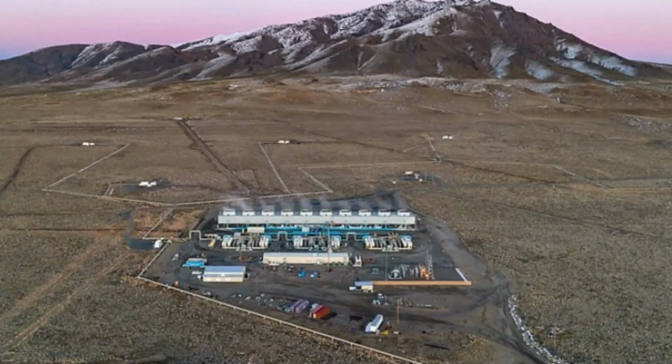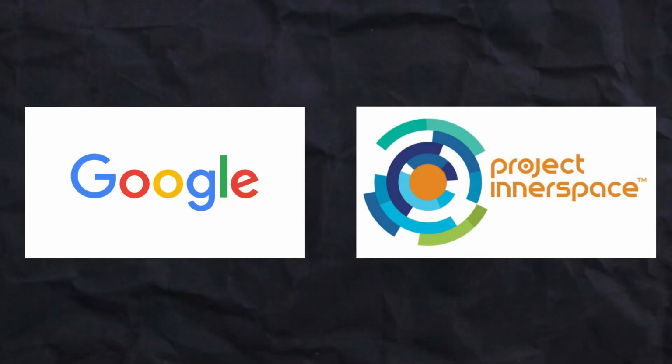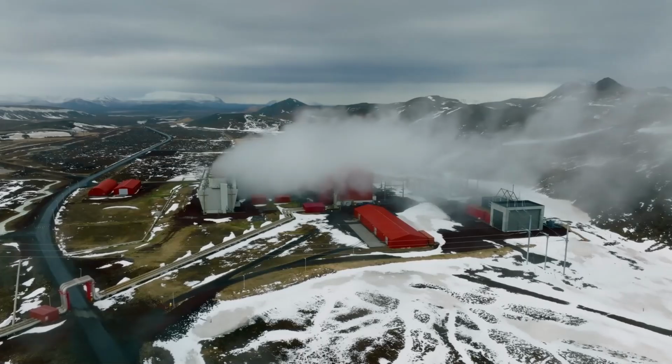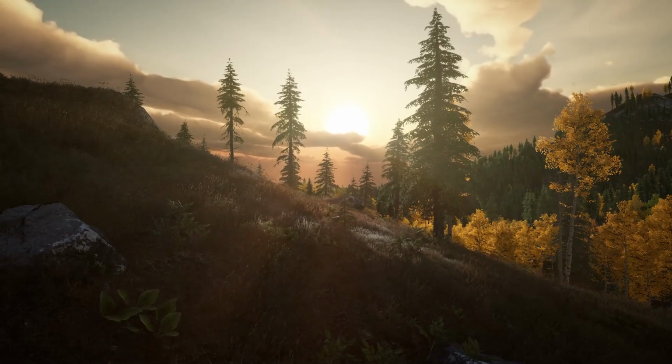After the success of Google's geothermal site in Nevada, the tech giant partnered with Project InnerSpace. This company is a leading nonprofit organization dedicated to the global development of geothermal energy. Through this collaboration, Project InnerSpace can help Google realize its goal of a carbon-free future.